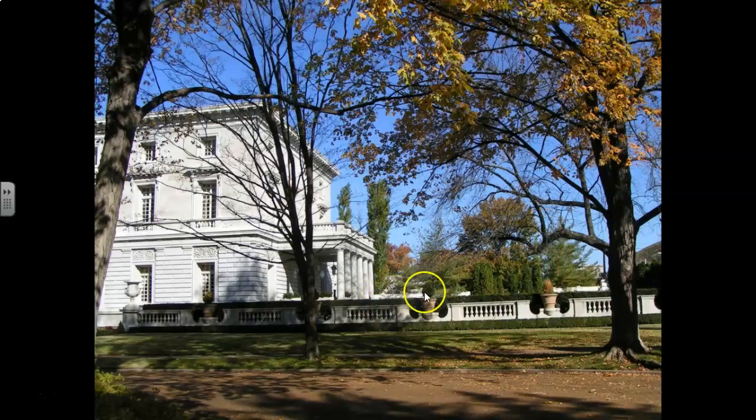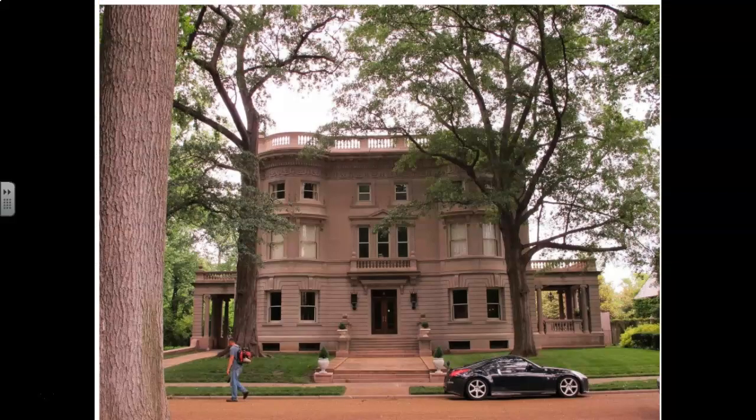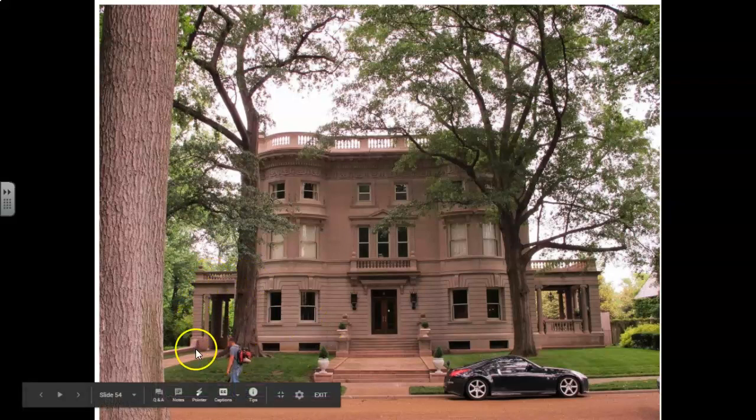There's a nice picture of the side yard here. I took these early in the morning, so it's not to disturb anybody. Number 9, again, beautiful covered porch here on the side. There's your arched carriageway right here.